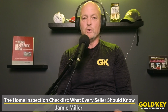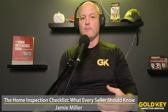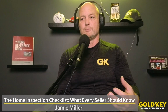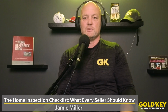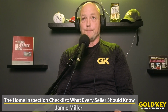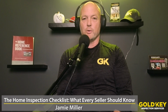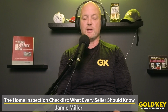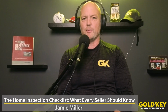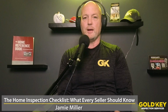Modern codes for new houses require outlets on every wall of a kitchen. For prior to newer codes, just within 6 feet of water is a good rule to follow. Typically, bathroom receptacles came into a requirement in 1985, kitchens in 1987. Those are probably the two most common areas we see where you don't have them, and you should.